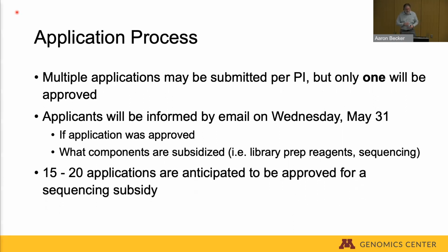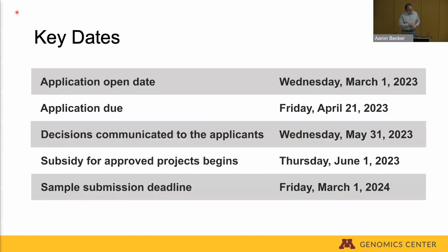And then we expect that on the order of 15 to 20 applications are likely to be approved. We're not sure if it's going to be slightly less, slightly more, but feel free to apply as many times as you want. We're not going to restrict that number.